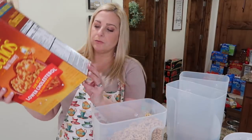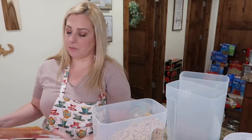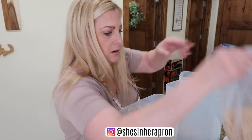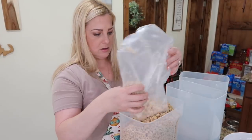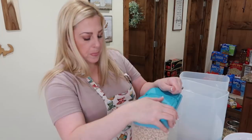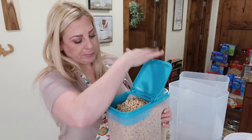And this will go in the recycling bin. I have a feeling there'll be a lot of stuff from that food room going to the recycling bin. I'm just gonna create a pile right there. I'll put this bag in. Whoops. I got these cereal bins at Walmart. Opens up, pour yourself a bowl.